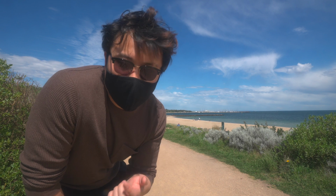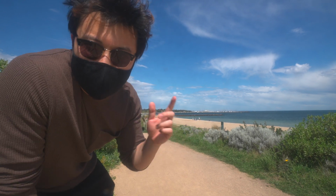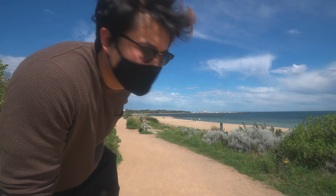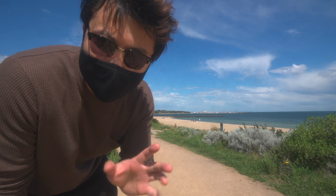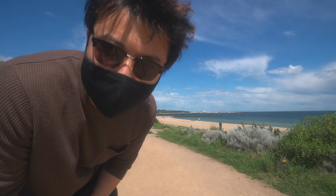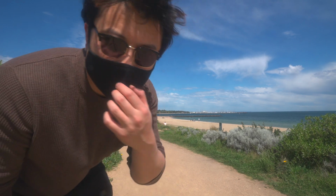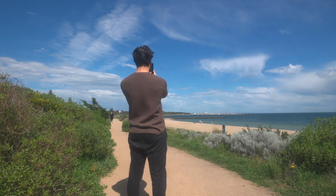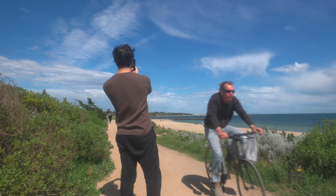Okay, so I really like the background there, the contrast, a different teal of the sky and the ocean. So I'm gonna take a photo, but I'm quite far away from the subject. So I'm gonna try out this 3x optical zoom on this camera and see how that turns out. We'll all find out together.